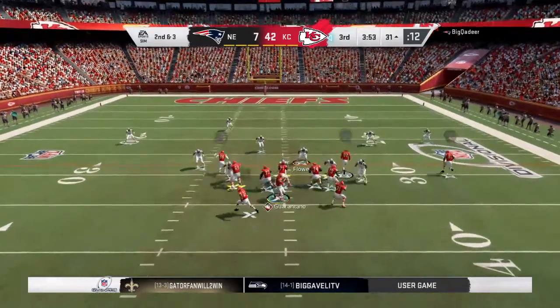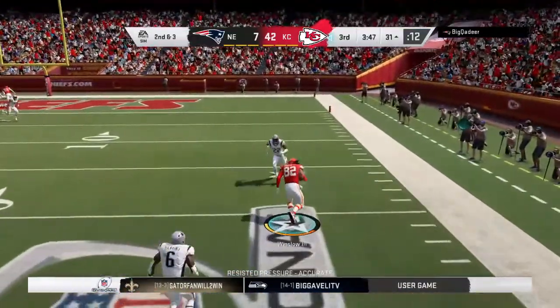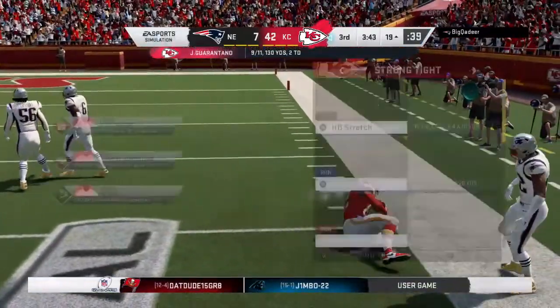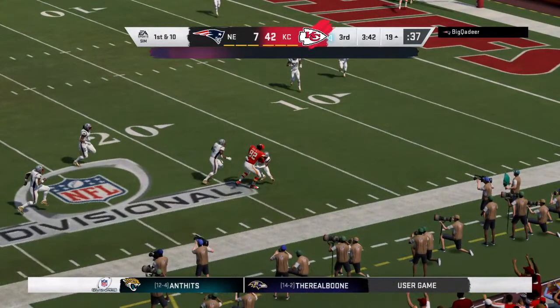2nd and 3. Flushed out right. Wide open receiver, complete. Well, that's good for a first down. Here's a guy who went over 1,000 yards receiving in the regular season, and now he's got his first catch of the playoffs.